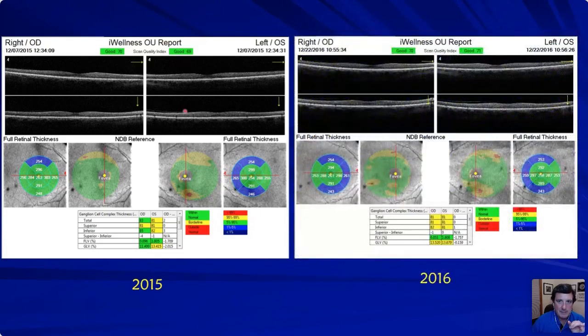So this patient comes back a year later. Here it is right here, 12-7-15, and 12-22-16. Even more symmetric now, if you would just draw this line folded in half. We always start with the GCC: 81, 81, 82, 1 micron difference, 81, 81, 81, 0 difference, 1 micron difference. It's saying, doc, it's not glaucoma. It's just an overall general thinning of this patient.